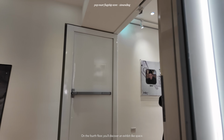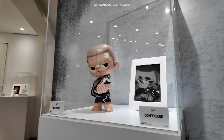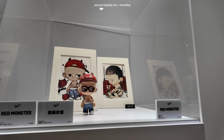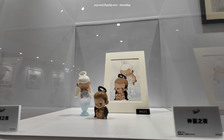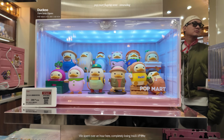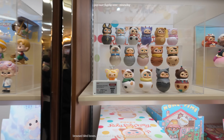On the fourth floor, you'll discover an exhibit-like space. During our visit, the Kubo line was on display. And I couldn't help but notice, doesn't this character look a lot like my husband? Just look at the intense stare and those detailed tattoos. We spent over an hour here, completely losing track of time as we marveled at each intricate display, browsed blind boxes, and admired the endless shelves of merchandise.